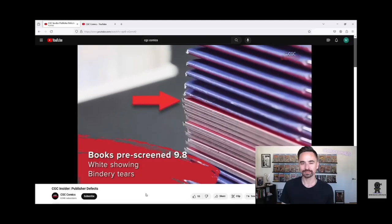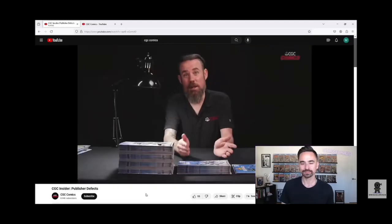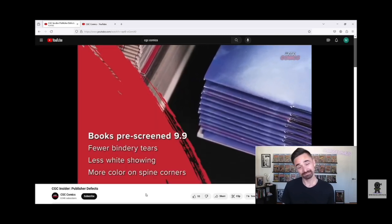Bindery tears, which is a very common production flaw with books, and it's still acceptable in the 9.8 grade. And as we go to the 9.9 pile, you will notice fewer bindery tears and less white showing and more color on these spine corners.